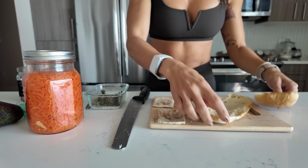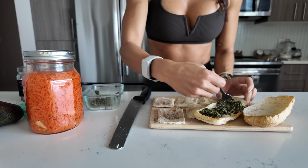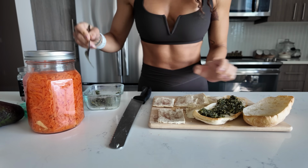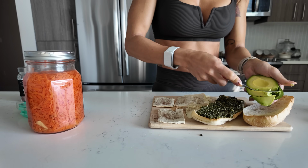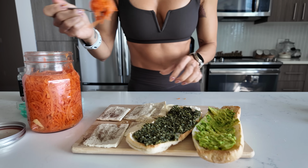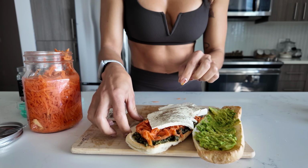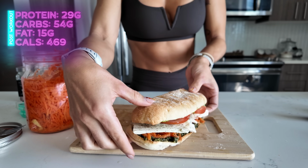I toasted my bread. This is just a lot of spinach with a lot of basil and garlic. It's gonna be amazing. So I made this epic sandwich, and I put some avocado, some tofu, some veggies, pickled veggies. It was absolutely incredible. And I whipped this up literally in like 5 minutes.